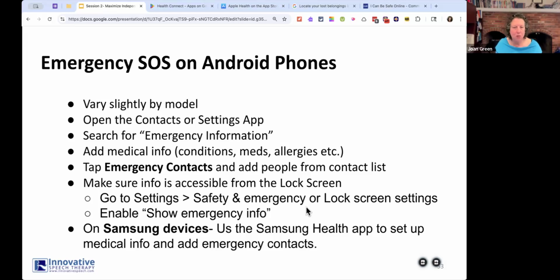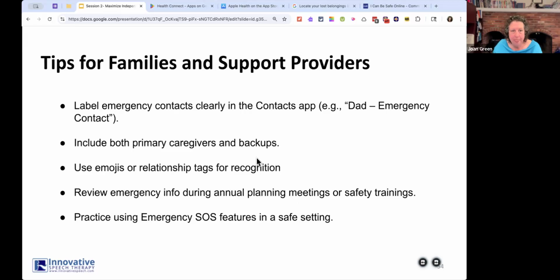Again, you just set this up once. It's one and done, but it's good to have these things set up so that they're there if you need them. If you have a Samsung device, you can use the Samsung Health app to set up your medical information and add emergency contacts. And these are just some tips: label emergency contacts in the Contacts app, include both primary caregivers and backups, use emojis and relationship tags for recognition, review emergency information during annual planning meetings or safety trainings, and practice using it. You don't want to go all the way through, but if you teach someone how to use it and make clear that it's only for emergencies, I think it's good for them to know.